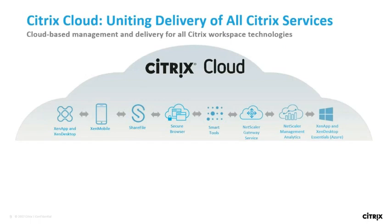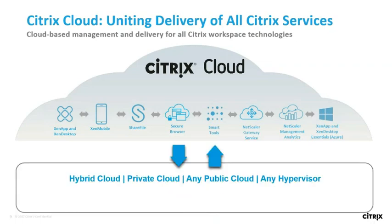And we can see that across a number of our technologies. So it's a cloud-based management and delivery platform for all of our workspace technologies, from XenApp and XenDesktop service to Xen Mobile, Share File, Smart Tools as well, Netscaler Gateway, and so it's tying into all of our product range right across those services, so that we can then deliver to private cloud, hybrid cloud, public cloud, and across multiple hypervisors. So it's really the unifying of the delivery of those Citrix services and that management experience.